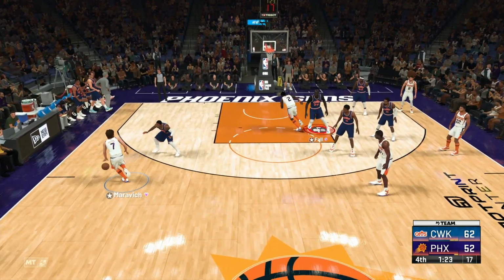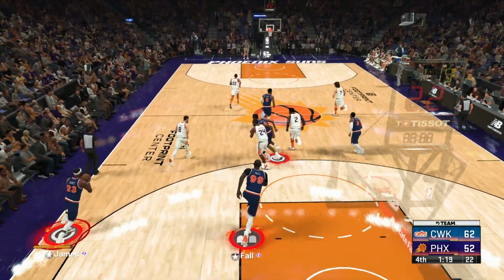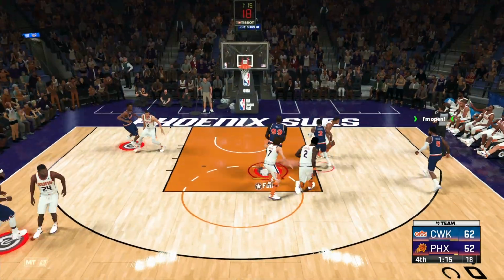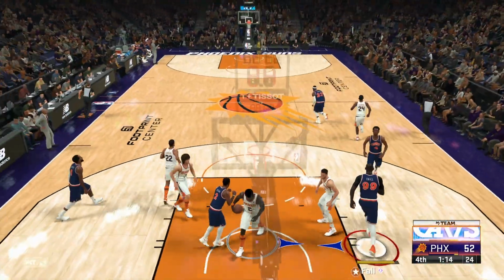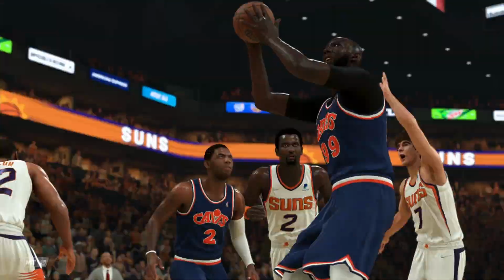Here's Maravich. He's guarded by Irving. Here's Malone. Oh, it's blocked. It deflects off the backboard, going inside, and there's the slam dunk to finish it off. You're not going to get stops against him unless you give an effort.